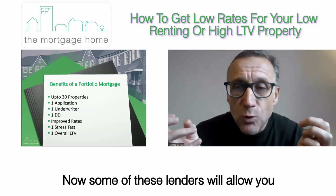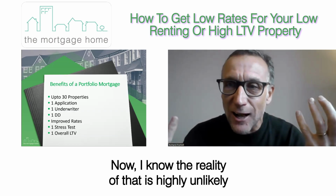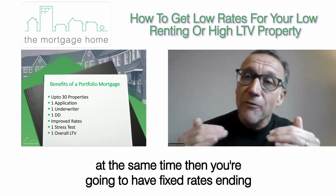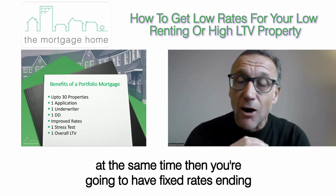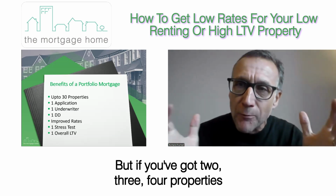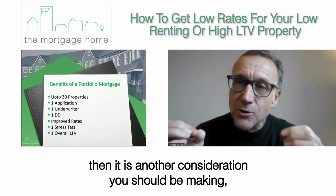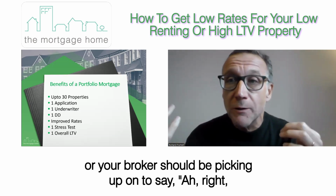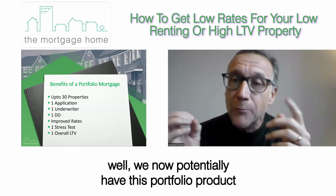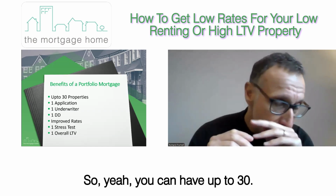Now, some of these lenders will allow you to put up to 30 properties on one application. Now, I know the reality of that is highly unlikely, because unless you bought all these properties at the same time, then you're going to have fixed rates ending at various points throughout the year. So that's not going to be appropriate. But if you've got 2, 3, 4 properties coming towards the end of their deal at roughly the same time, then it is another consideration you should be making, or your broker should be picking up on to say, right, well, we now potentially have this portfolio product on the table as well as all the other usual individual ones. So yeah, you can have up to 30.